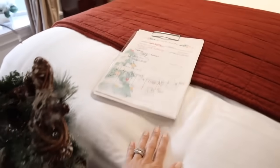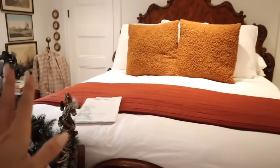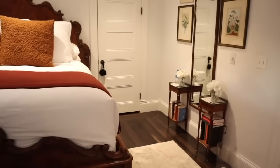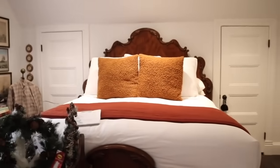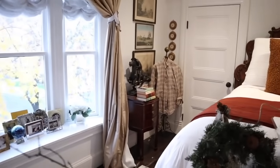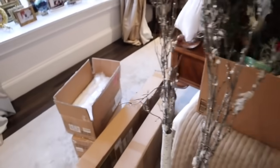Okay, so over here I have my room planner, everything we're going to be doing in here. I still have all my fall up, and I really definitely want to remove some of these things. I think I'm going to put some trees over here. I definitely want to do a wreath on the bed. I might put some trees over there. I might take all of this stuff out. I'm not sure. Here's everything we have to work with.